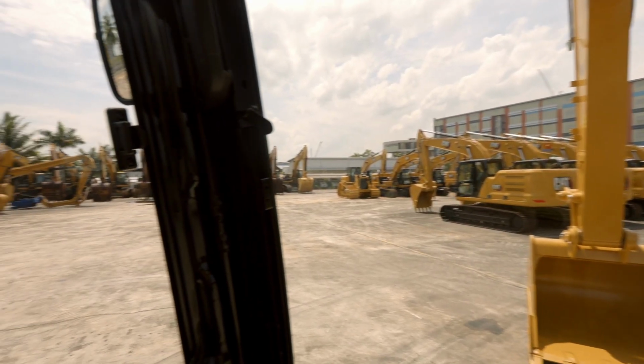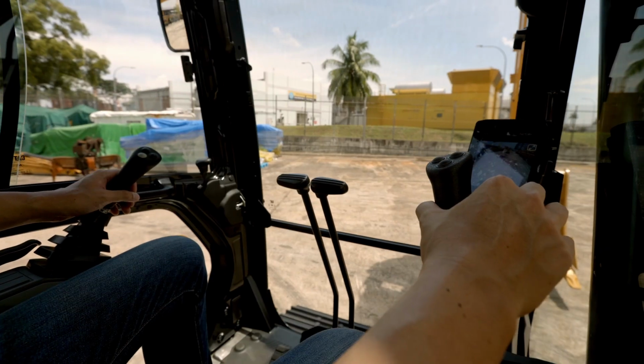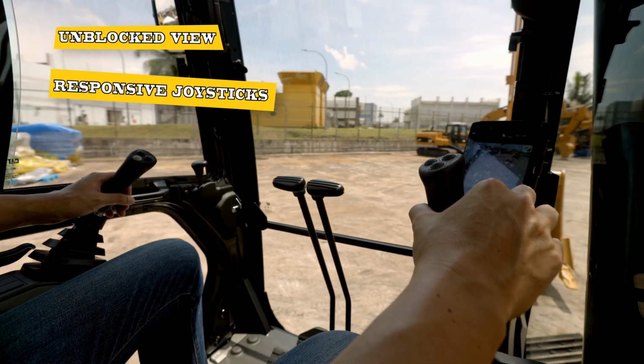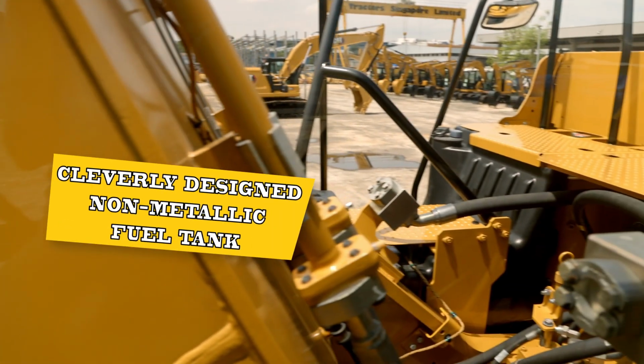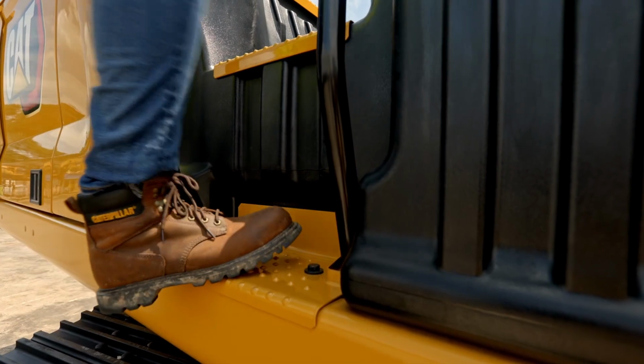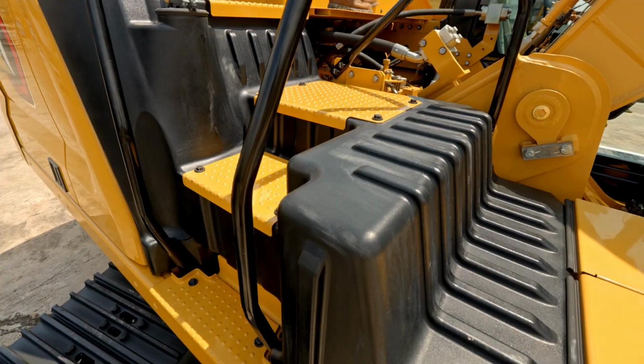Let's talk about the world-class operator cabin. The comfortable operator cabin also boasts an almost unblocked view, improving safety. Special mention is the fuel tank. It is cleverly shaped as steps to be part of safety and enhance visibility.